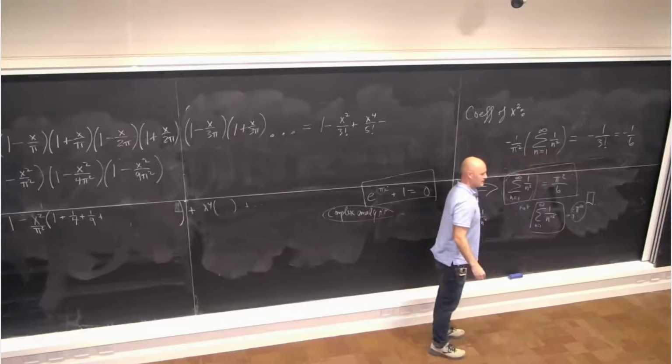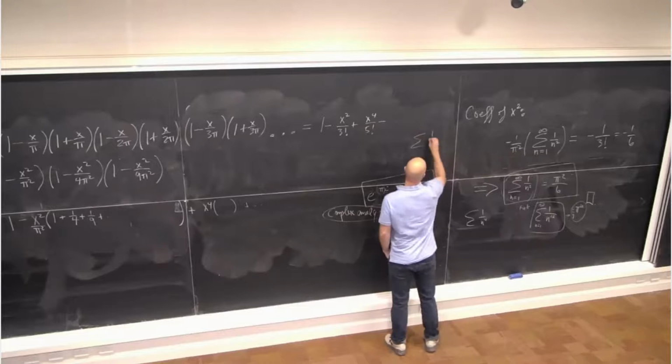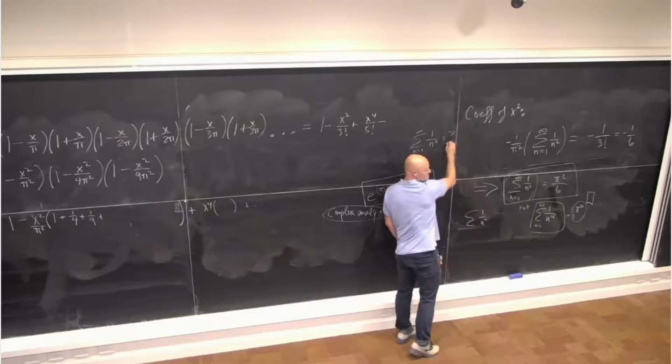What Euler didn't know is what to do if you take an odd power, like, for example, the sum of the reciprocals of the cubes. His method didn't really allow him to get anywhere with that. And that's perhaps unsurprising because we still don't know. The kind of closed form for this is still open.